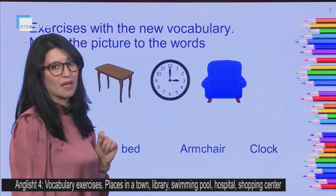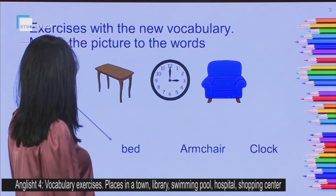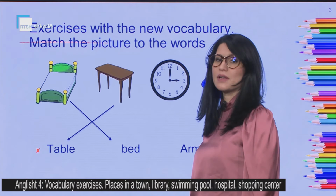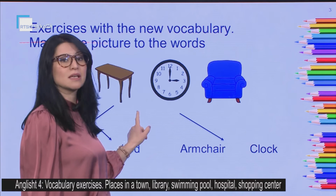Have a look at the picture. What can you see here? We are going to match the pictures to the words. Have a look at the first one. So it's a bed. What is this? So we have the table. And now what have we got here? This one is a clock. And what's this? The armchair.